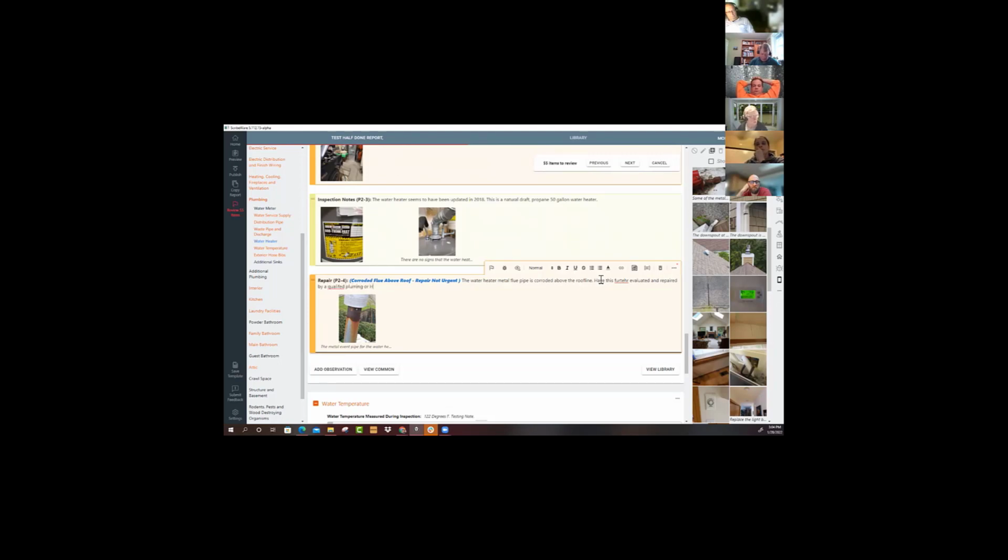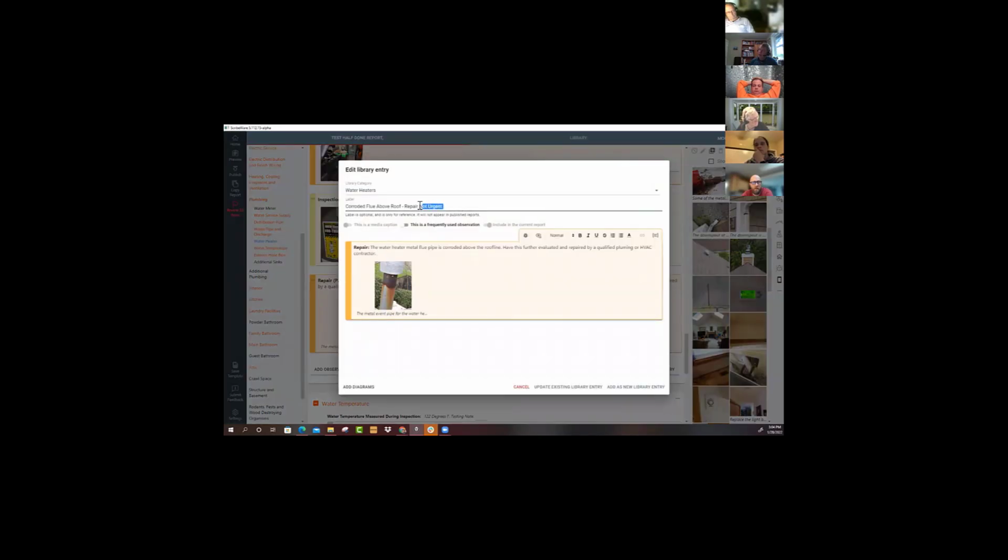For those comments you want to change the modifier on often, you can have text replacement too for that. Yep, that would be a way to do it. I might just make this into a new comment just to show you how we could do that. So all I had was kind of a monitoring one for one that wasn't too bad. So repair not urgent. So I'm going to hit these 3 dots here, guys, and I'm going to edit in library. And now I'm going to just say repair because this one's bad. So now I've got that comment. So I'm going to add as a new library entry down here.